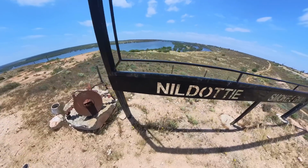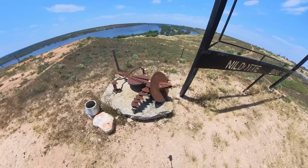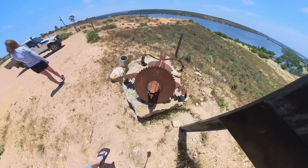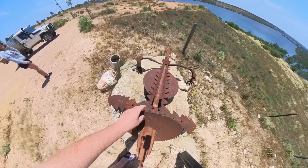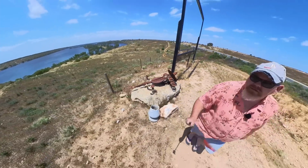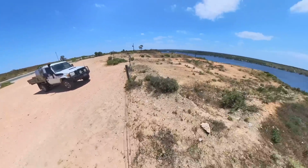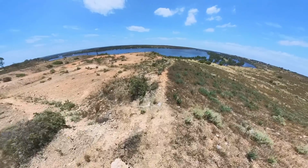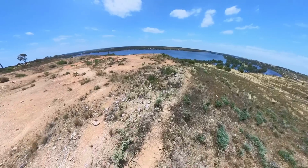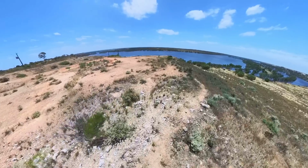Oh, look at the little lizard. Someone's urn. That lizard's pretty cool. How sharp is he? Well, he's sharp, all right. Get down over there. We can have a little bit of a look. I don't think we can go too far, but we can go just over here.